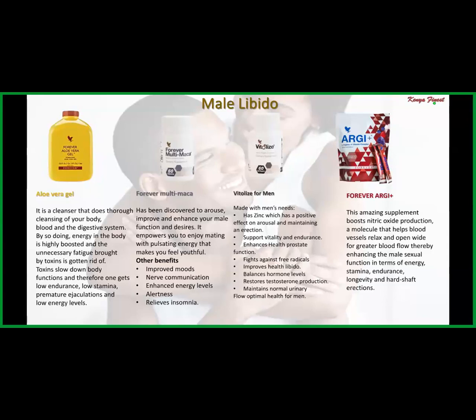When you have a lot of toxins in the body, you'll feel exhausted throughout the day. You'll have very low endurance. You'll be getting tired a lot. So that is why we recommend aloe vera gel to remove the toxins so that you're clean and your body is functioning with strength, and then you're absorbing every nutrient that is required from both your food and the supplements that we're about to talk about.